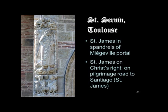So now we want to look at those sculptures in the spandrels. You're looking at a picture of St. James. And St. James is on the left side, but if you're thinking about the image of Christ, which is in the center of the tympanum, St. James would be on Christ's right. And when they're arranging sculpture or paintings and deciding where to put the different figures, there is a kind of codification. The right side, in other words, Christ's right, so it'd be the viewer's left, is the more honored side.